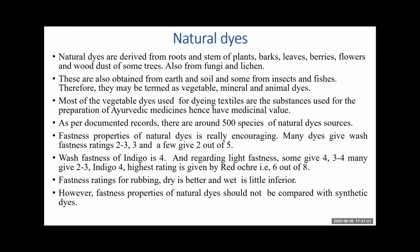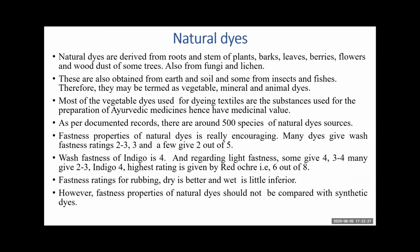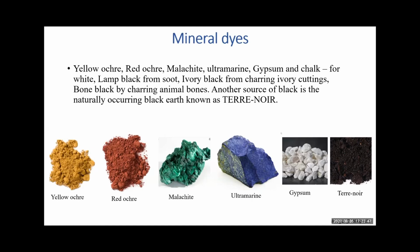Natural dyes are derived from plants, insects, and minerals. Plant dyes are myrobalan, acacia catechu, pomegranate (Punica granatum), sappan wood (Caesalpinia sappan), and so on. Indigo, Indigofera tinctoria. Indigo is called the king of natural dyes because it gives a very fast shade for washing, light, and rubbing. And babul is Acacia nilotica. Lac is Laccifer lacca. It is an insect dye. Indian gooseberry, henna, mehendi, and turmeric, haldi. Its botanical name is Curcuma longa, and so on.